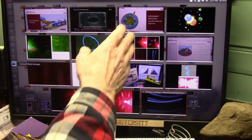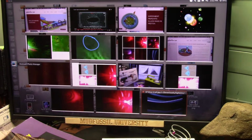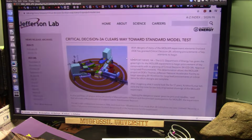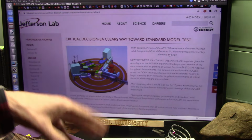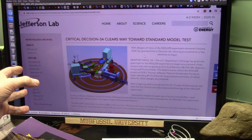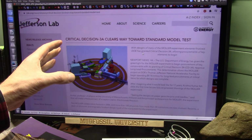And for them to want to do all this fancy stuff because they're still trying to stay with the standard model, here it is right here. They're trying to continue on. "Critical decision clears the way towards standard model test." Well, I showed you it doesn't work. And they can't account for gravity. They can't account for dark matter. They can't account for anything.